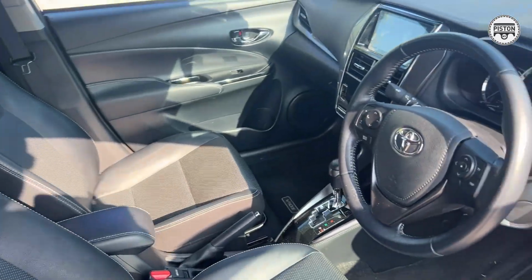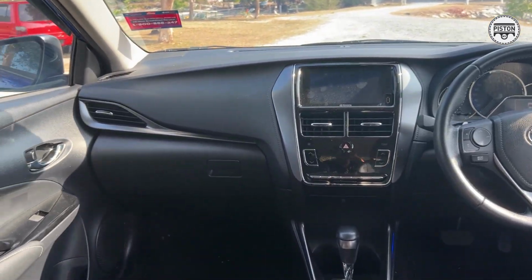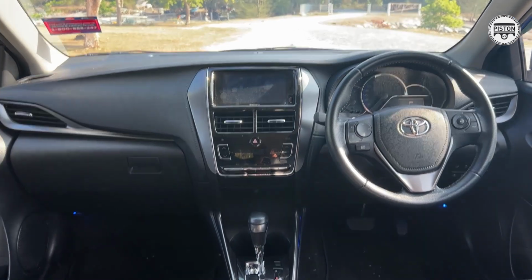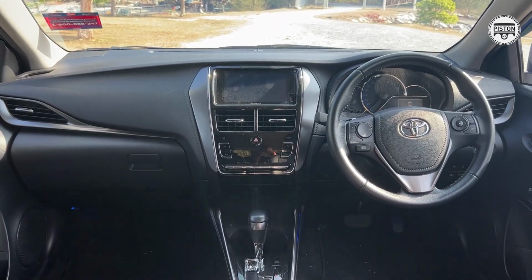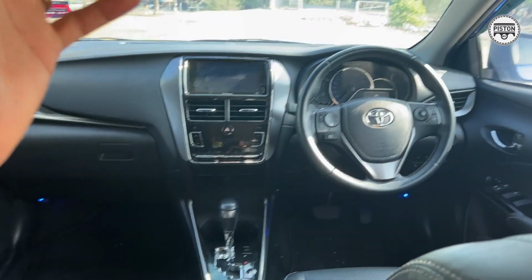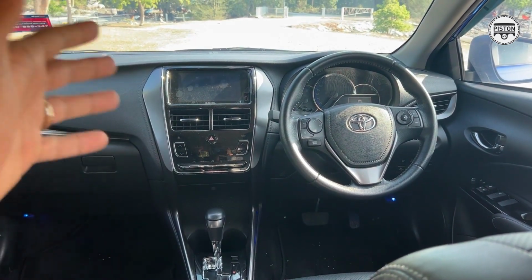Now let's take a look at the dashboard. Now, the interior of the third generation model, the dashboard and such, well, there's nothing that screams old or dated like the dash of the third generation model. It just is in urgent need of an update, and Toyota could not have introduced the fourth generation Vios sooner.